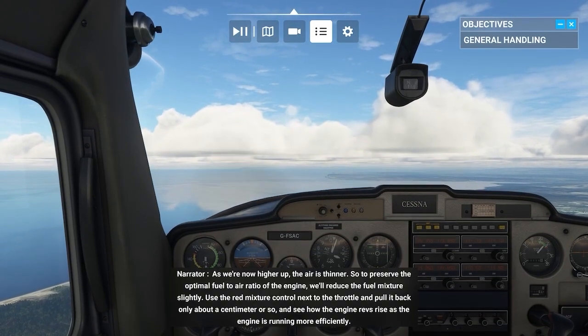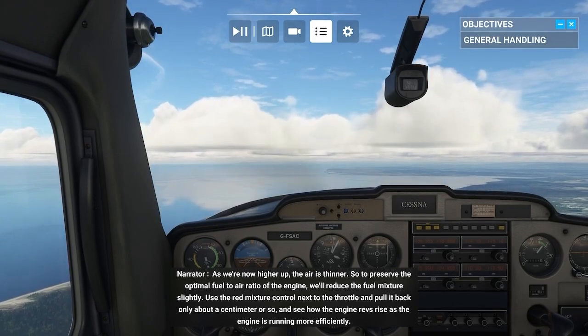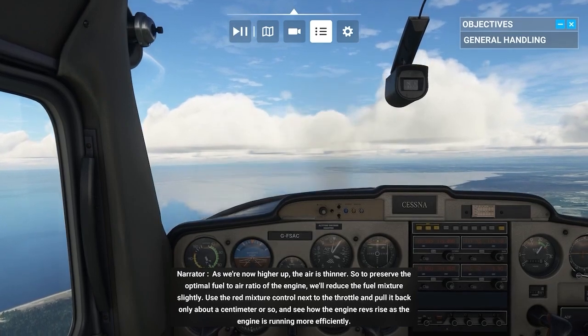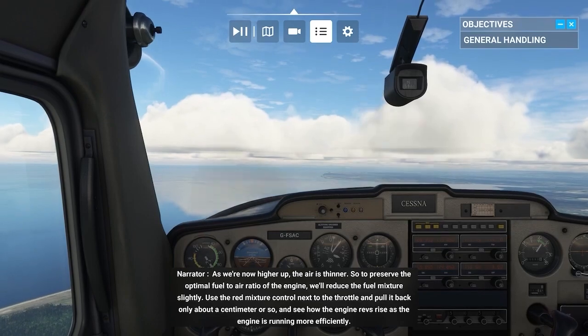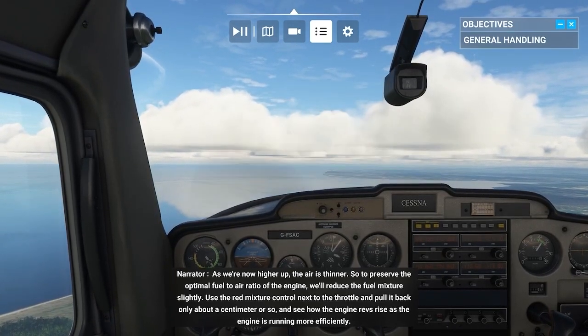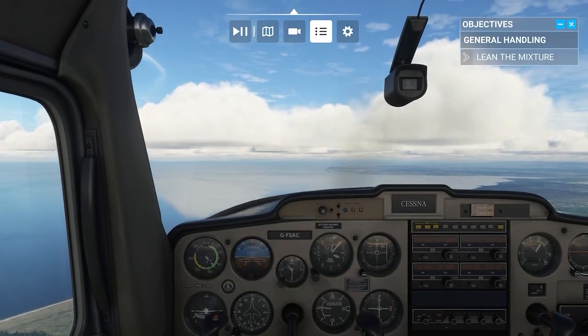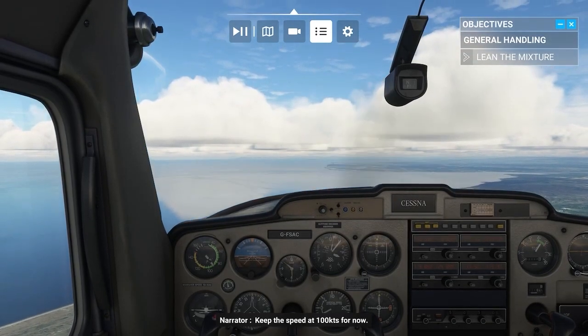As we're now higher up, the air is thinner, so to preserve the optimal fuel-to-air ratio of the engine, we'll reduce the fuel mixture slightly. Use the red mixture control next to the throttle and pull it back only about a centimetre or so, and see how the engine revs rise as the engine is running more efficiently. Keep the speed at 100 knots for now.